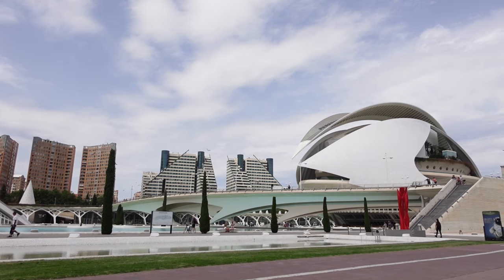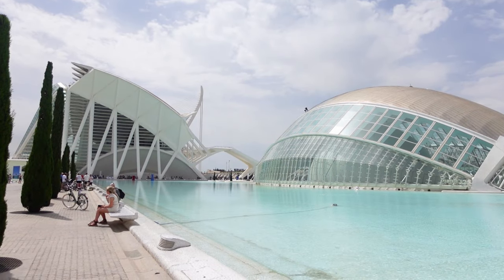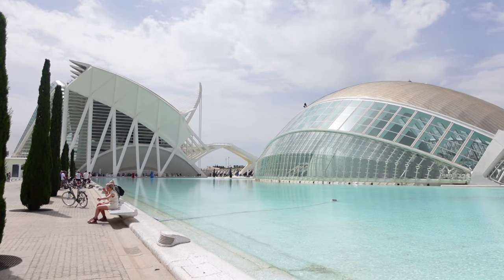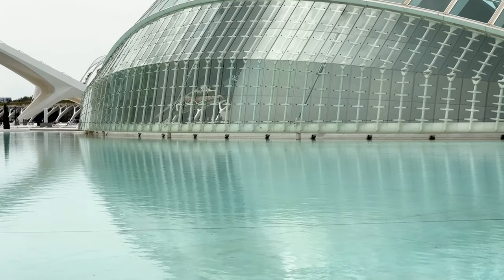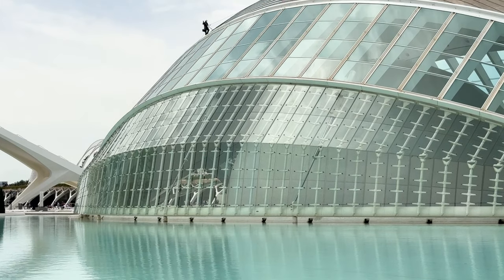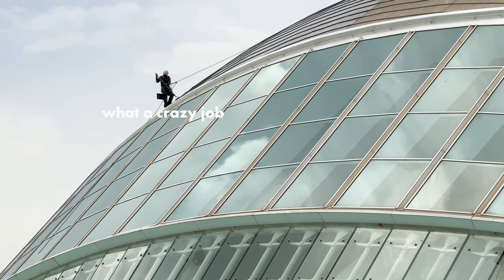Striking cultural and architectural complex featuring futuristic design is a beautiful area to visit in Valencia. You can explore the outdoor areas for free, but if you want to visit the cinemas or theaters or museum, then you need to buy a ticket.